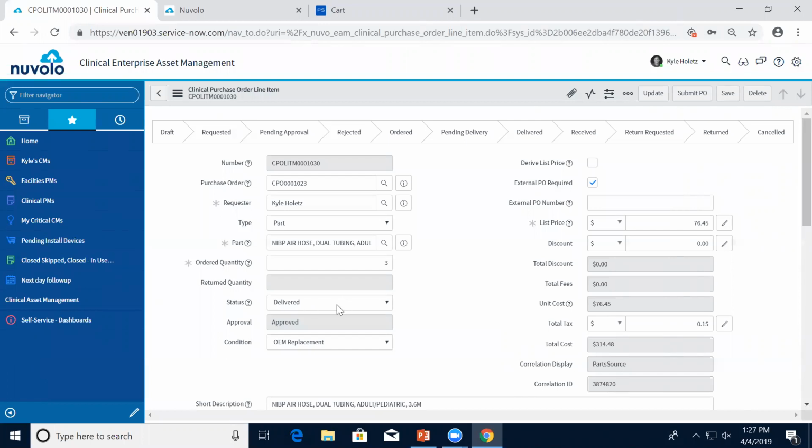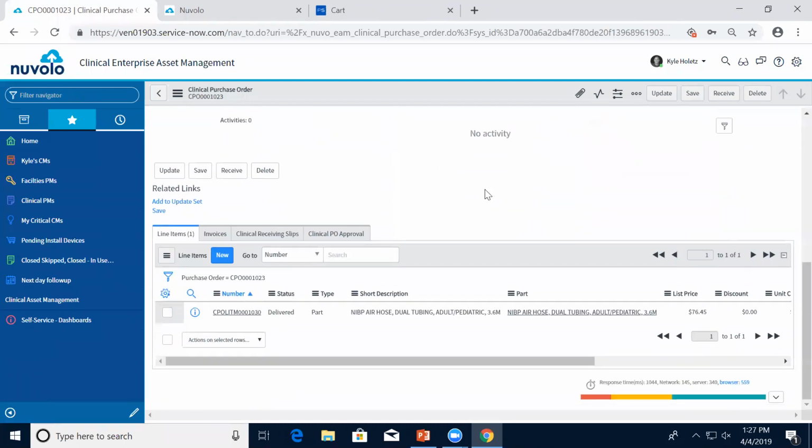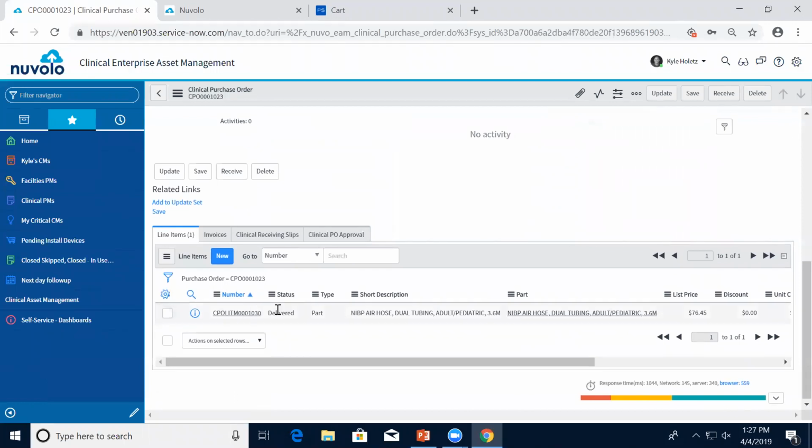So like I mentioned, I'm going to move the status of this line item to delivered, right? And that's important because you can, of course, add or receive these line items or have them delivered at different points, right? So once I update this, it's going to come back to my PO. So now I'm back in my overarching PO. You can see it's still in a status of requested. Now that's because we didn't want the PO to be explicitly built from the line item in case things come in at different times.